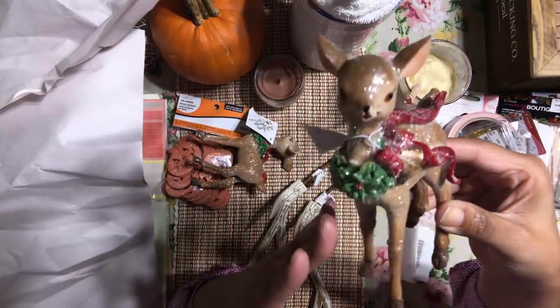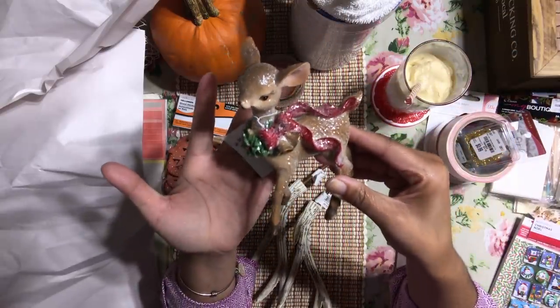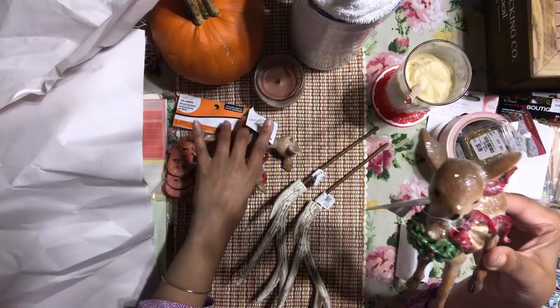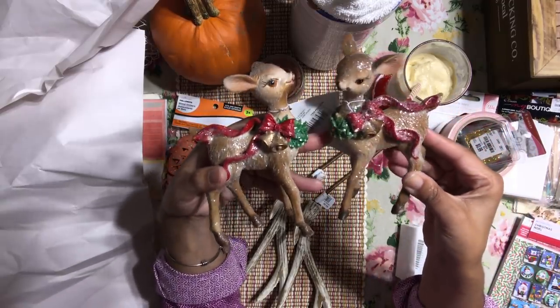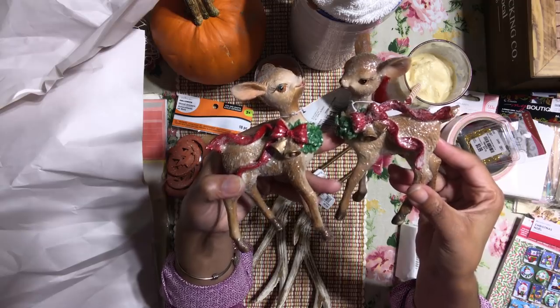Look at the face of this deer. How do you say no to that beautiful little face, right? So sparkly, so cute. It's just beautiful. I love this deer, so I grabbed two of them. They were actually 50% off all the Christmas stuff, so I was so happy. I love them. They're just so cute.